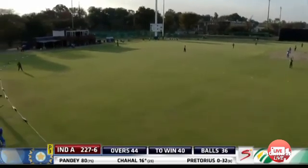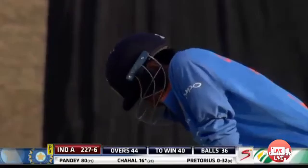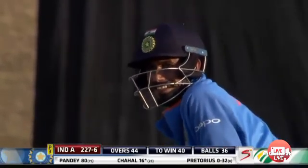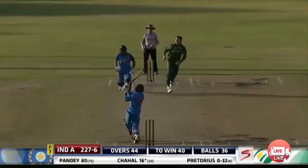If you look at this now, 6 overs to go, so there'll be 3 overs from the high performance end. Dwayne Pretorius has bowled 8, so you've got 2 overs there. So interesting to see how Kaya Zondo is going to juggle his bowlers to the back end.